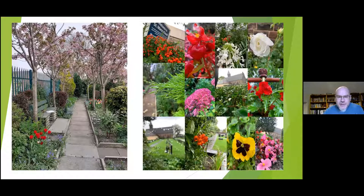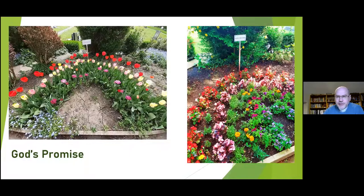So let's have a look at the spiritual planting here. The most obvious feature, with a little sign there that says God's promise, a rainbow of spring bulbs, and there's even more colours now that come up in the spring, and then other bedding plants that are replanted in the summer.